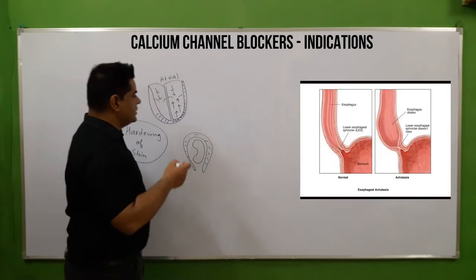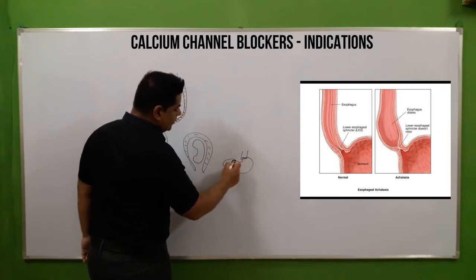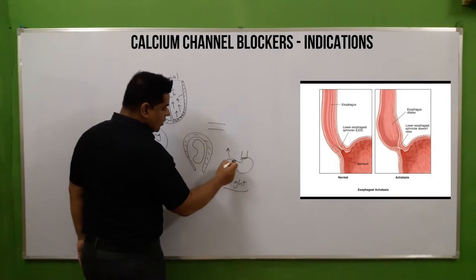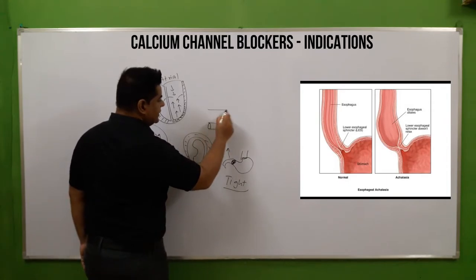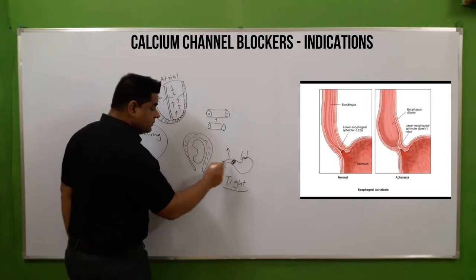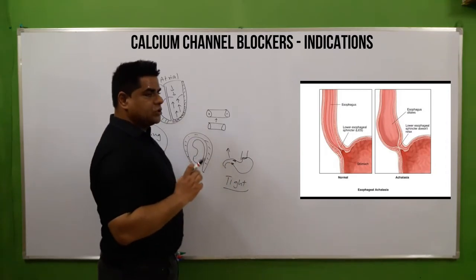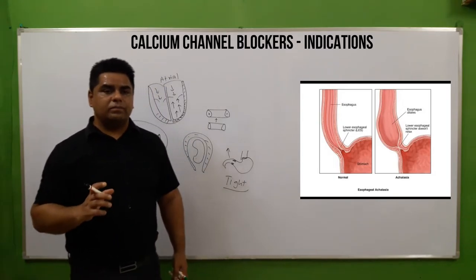Then achalasia, in which in some patients the lower sphincter becomes super tight. So we cause vasodilation here in the blood vessels of the sphincter. When the diameter of the blood vessels increases, blood pressure falls, therefore decreasing the blood supply to this sphincter. And when this blood supply decreases, it opens up the sphincter. So in case of achalasia, we can use CCB, calcium channel blockers.